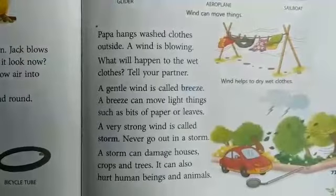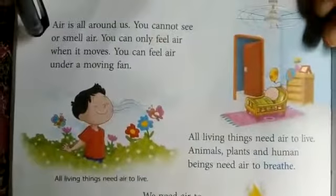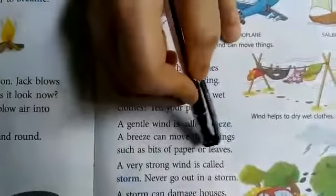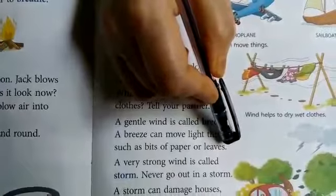Okay, students, you will do the reading from the beginning, okay? From the beginning up to here, such as bits of paper or leaves. Okay, up to this point, you will do reading.